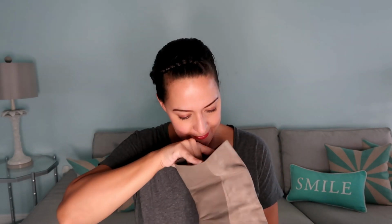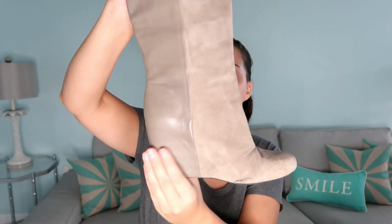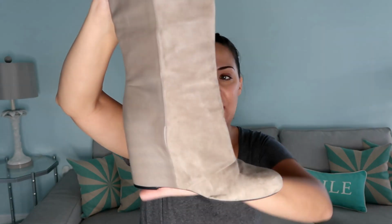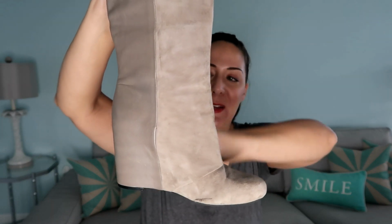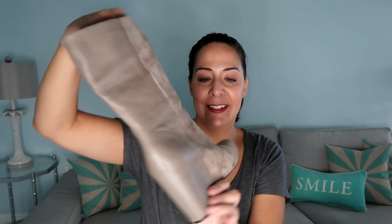Another pair of boots. There's something inside these. They stuffed them. That's nice. I'll use that when I sell them. These are Enzo Angiolini. That's not how you pronounce it. These are adorable. I love when shoes have this styling where the leather and the suede go down the entire way. It's such a unique look.